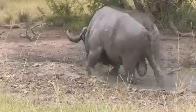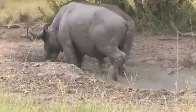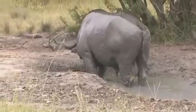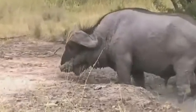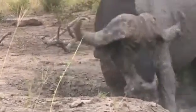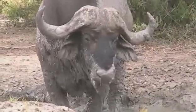Look on the left side of his neck, Tara. Oh yeah, he's a little bit swollen, hey? There's a little gash there. Yeah, the actual neck itself looks swollen. I wonder, if these boys could actually talk and tell us the stories, my word, I wonder what happened to him.